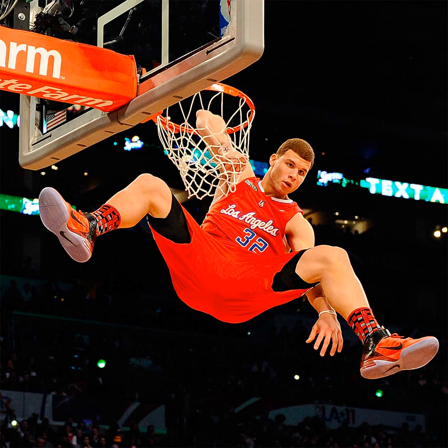Yeah. '96, Brent Barry, the Zoom Flight 95, crispy white and red colorway. That colorway needs to be retroed regularly. That shoe needs to be retroed, but with the shooting shirt, the Clippers shooting shirt, shooting jacket, amazing.